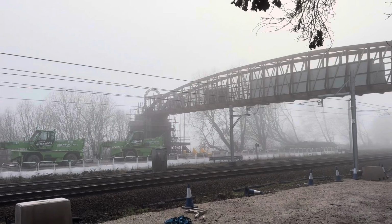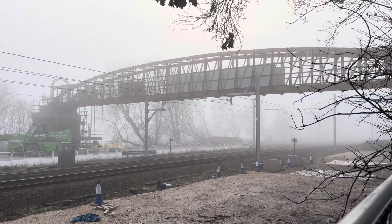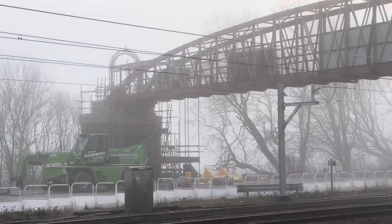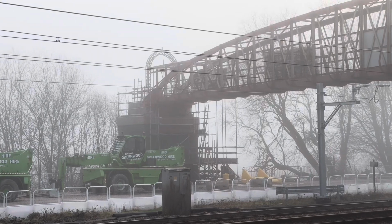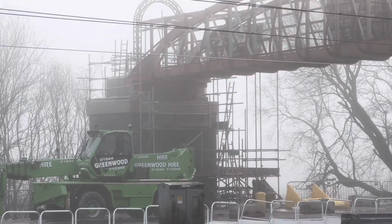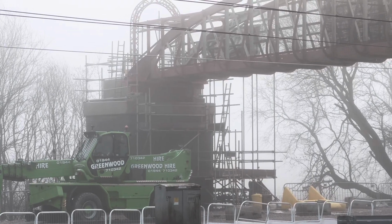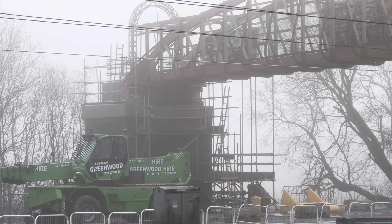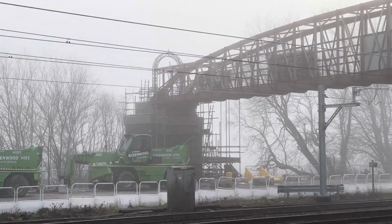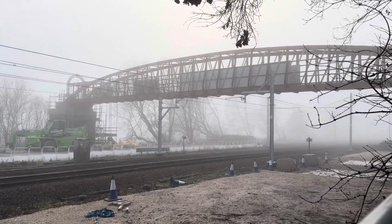Now, I'm not going to be able to get the drone up. It's simply too foggy. I don't know how well it's showing up on camera, but it is foggy. So let's have a little bit of a zoom in over to the other side. Looking over towards the Inley side, it looks pretty much a similar situation there, where they've just got the foundations in for the bridge to sit on, which it's going to be sat on in the future.